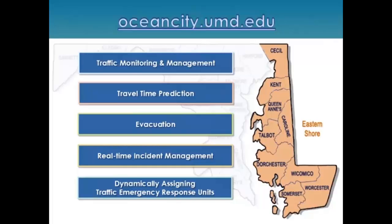To sum up, the Incident and Traffic Management System in Ocean City, Maryland helps not only the responsible agents better control the sudden increase of traffic during peak seasons, but also the travelers to avoid congestion. We've also developed a real-time emergency response system and, as part of ongoing research, an assignment algorithm for traffic emergency vehicles.